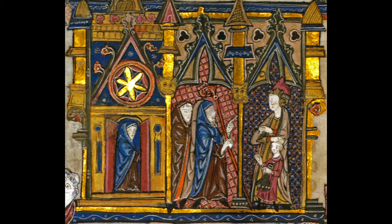Each section of the book begins with a fine miniature painting which relates to the subject matter of the text. This one shows an oblate, a young boy, being presented to an abbot at the gate of the monastery, along with a gift of money. He is going to be a monk, whether he likes it or not.